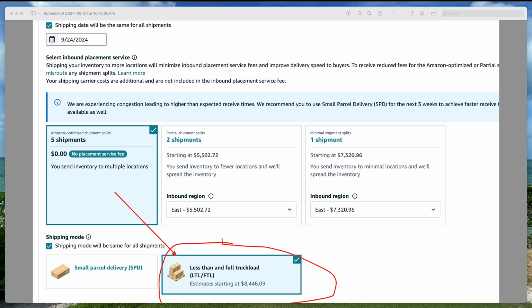So the absurdity here is that 5 optimized shipment splits with no inbound placement service fees is costing me $8,446. Absolutely nuts. Now, why is this? It's because Amazon can just screw you around like that because it's peak season. They're congested, they're backed up. They actually warn you that there's going to be a delay. They actually encourage you to use small parcel delivery, SPD, like UPS.